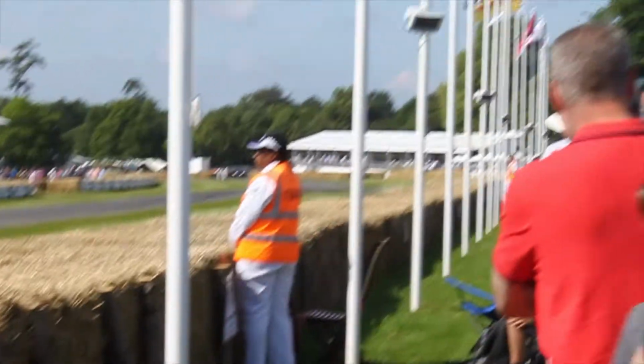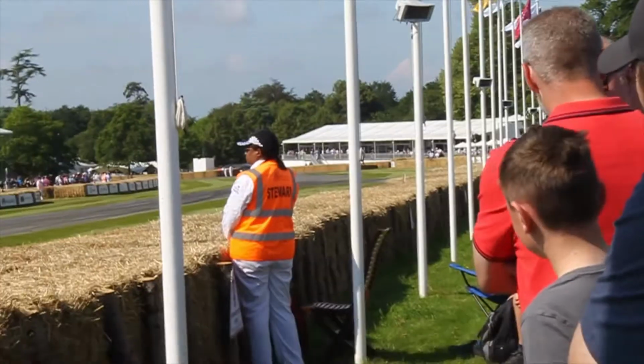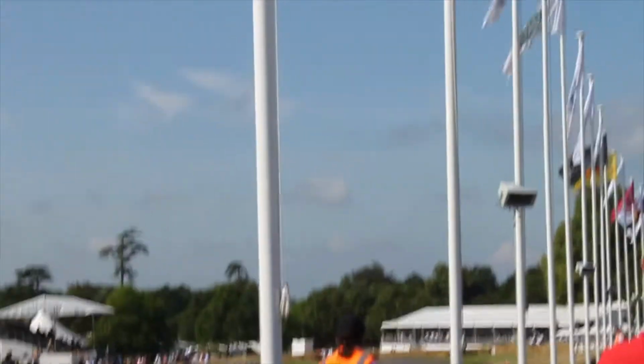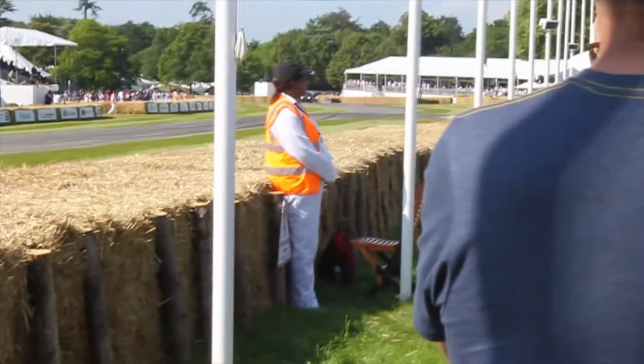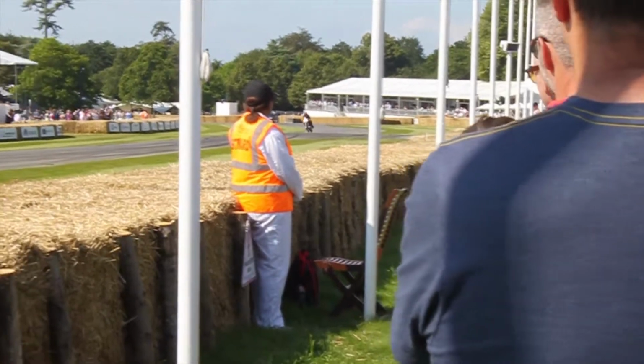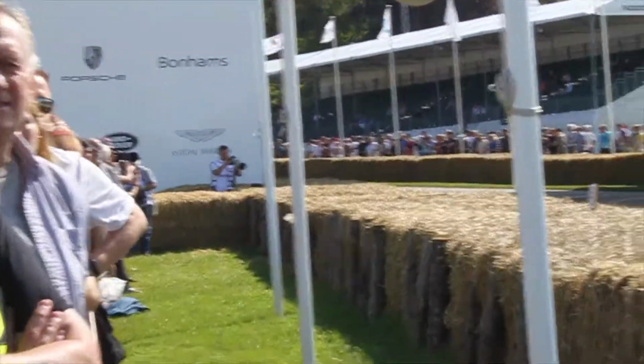Out into the sunlight, we've got a complete mix, 110 years as Bruce said, of TT machinery here, the very oldest being the Norton Twin, the 1907 Norton, which, if my memory serves me well, like 1,300 national trials events on that famous 132. T.